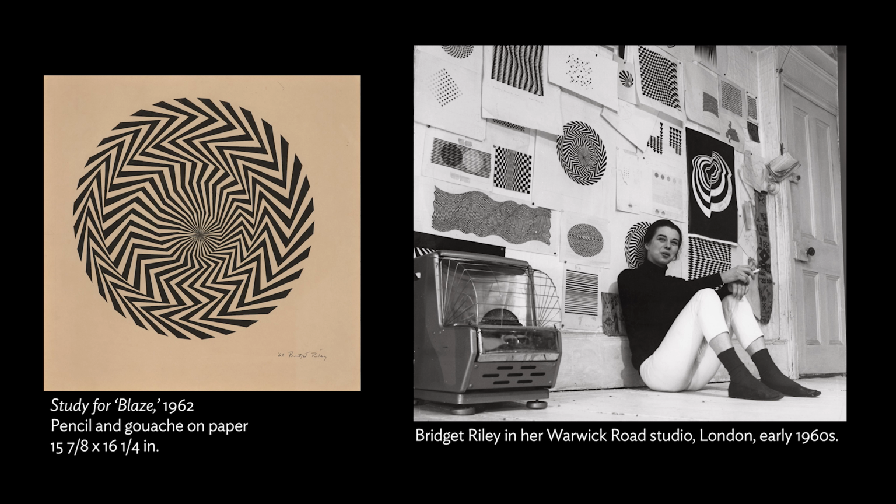Just to give an example of how long many of these works have been in her studio, we see a photograph of the artist on the right, and then behind her head, in a sort of halo-like fashion, one could say, is this drawing called Blaze from 1962, which is one of the works in the exhibition.